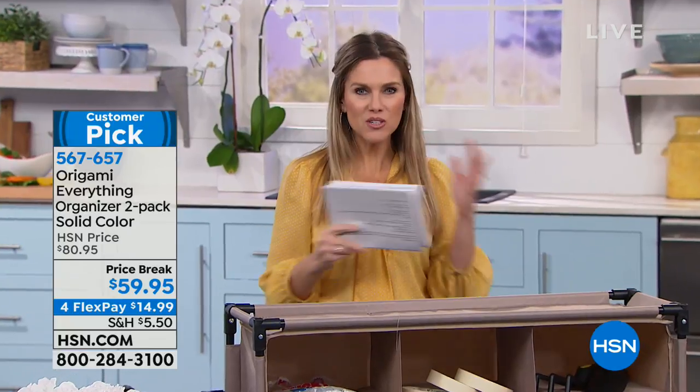Speaking of origami, origami is literally the art of folding. And what they do is they bring us really practical items to help us get organized. So many of us have a lot of stuff. What do you do with that stuff? Well, you need a place to put it. And sometimes that place to put things might just be temporary. Today we're giving you something called the Everything Organizer. And I love that we named it that, because it literally can organize just about anything. We're doing a two-pack for you today.